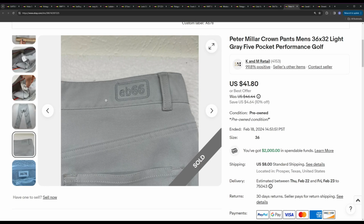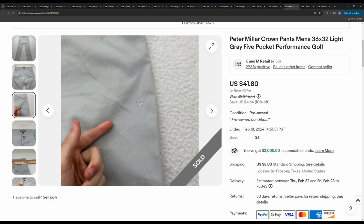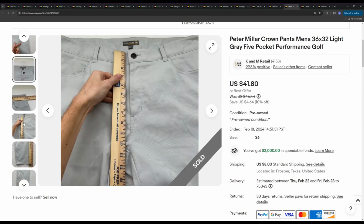And this model that Peter Millar makes is incredible. It always sells within a month for us, 1 to 2 months. So super high sell-through rate. Ended up selling for $40 plus shipping. And I believe this even had some flaws here, some little black marks. So we usually get about $40 to $50 plus shipping for these pants. And again, they just do super well. So we buy them a lot.